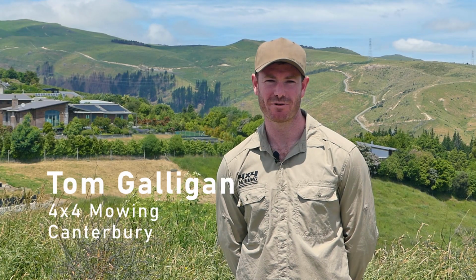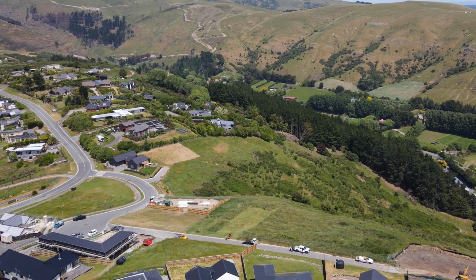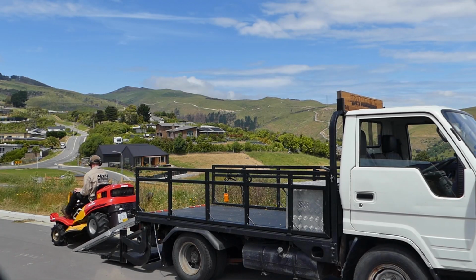My name's Tom from 4x4 Mowing. I clear overgrown sections here in Christchurch and Canterbury. We do section maintenance, heavy duty and slope mowing and paddock topping.